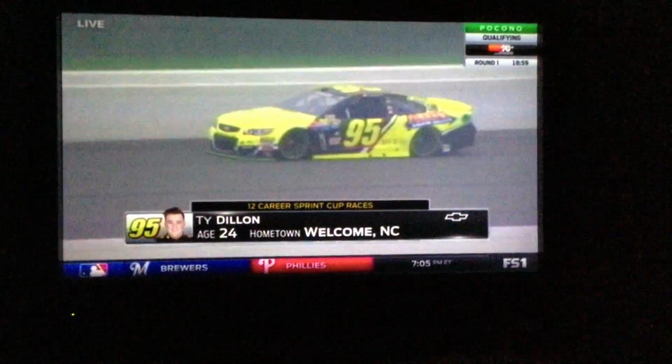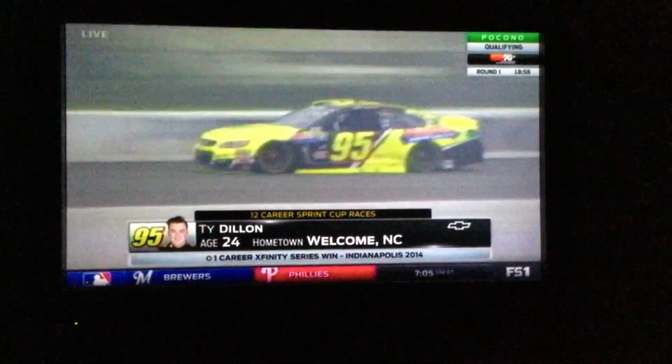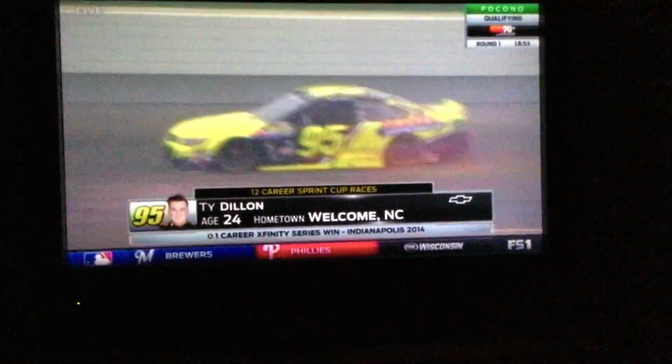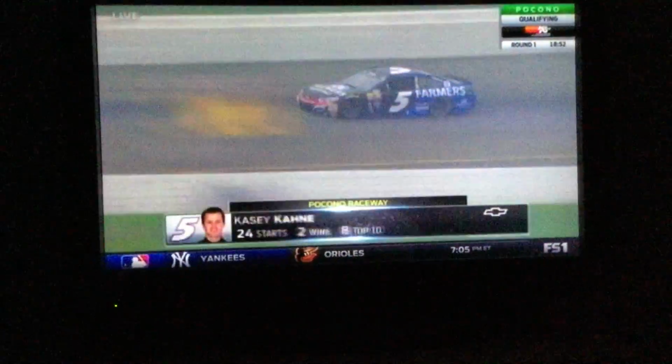Yeah, I just like how big this track is. You've got plenty of time to get comfortable. I know when you leave pit road at those other tracks, you've got to be on it right now. Here, you've got a little bit of time.